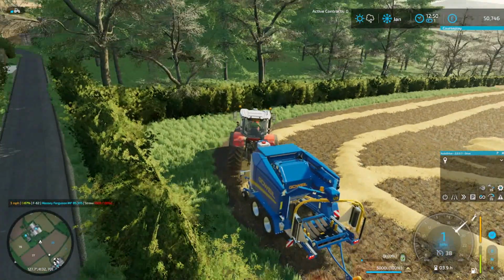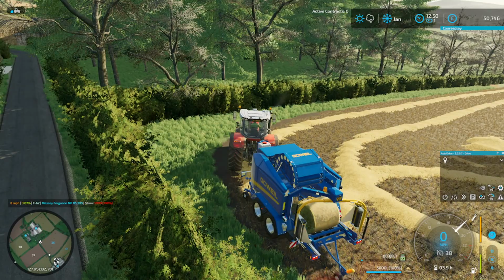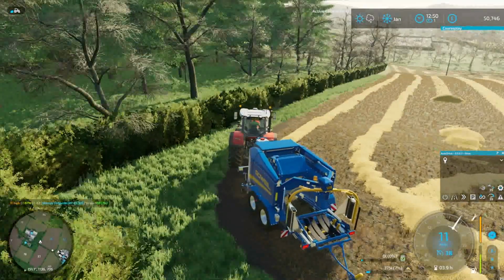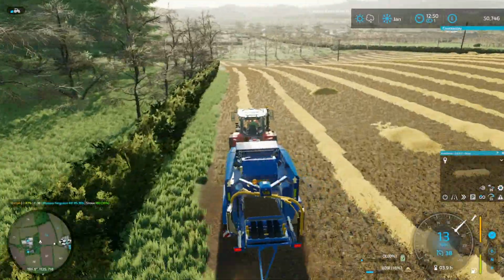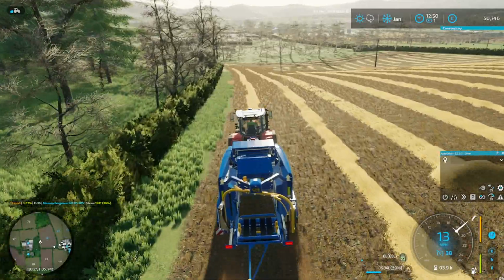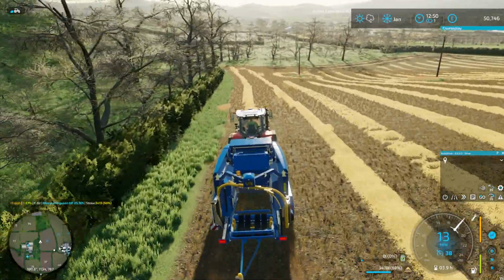I think round bales are going to be my thing now. I've just got to figure out how to stack them. Although with the auto load bale forks from CSZ, is it? Or have I got that the wrong way around? Makes life a lot easier, bale handling.